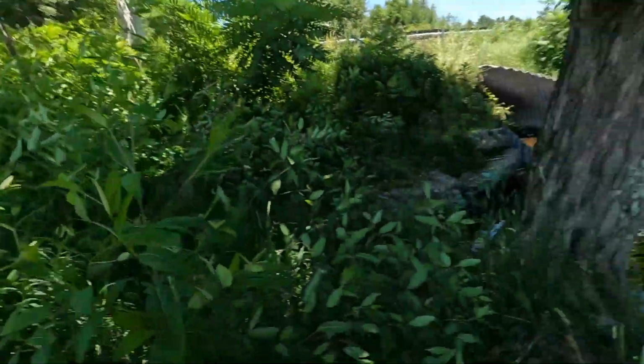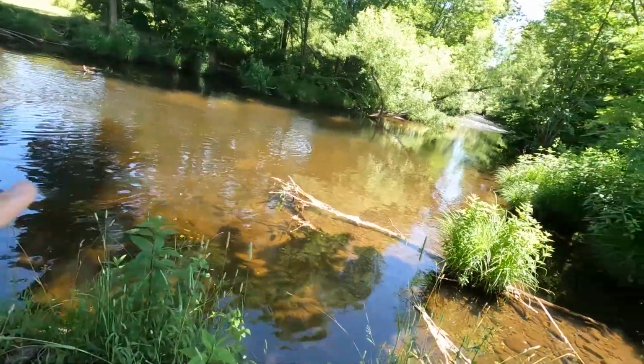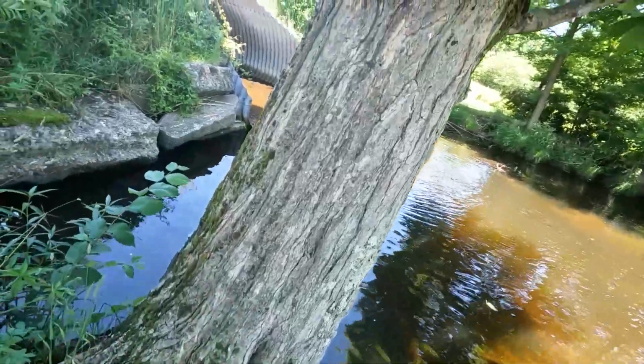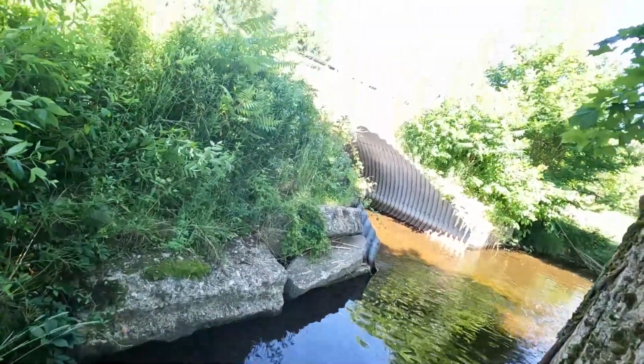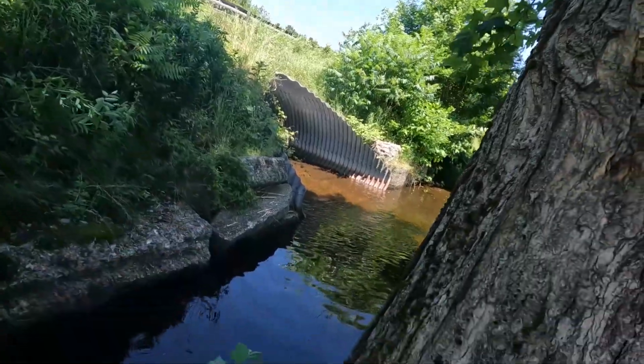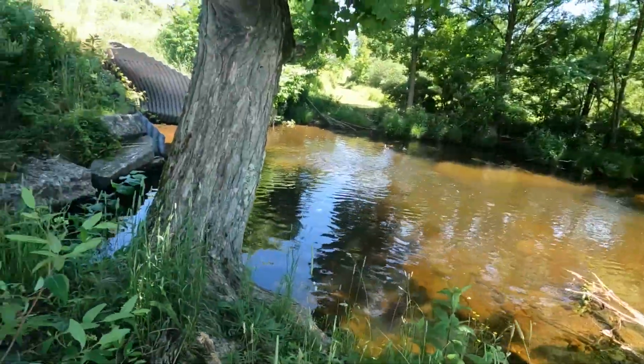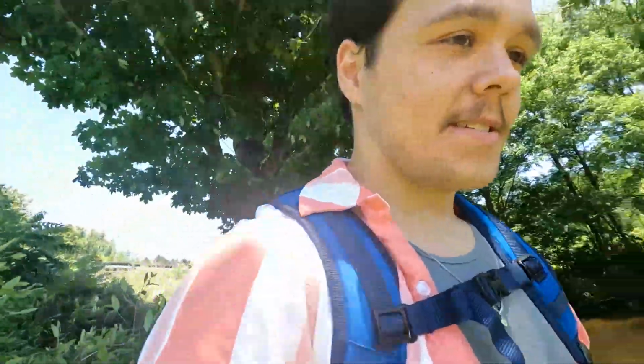I'm probably like a mile from my house. There's this cool culvert that we used to come to all the time when I was a kid. You could like, up from the road, you can get up there. I used to go metal fishing in here. There's not much metal in it. It's mostly fish hooks. But yeah, this cute little area. Man.